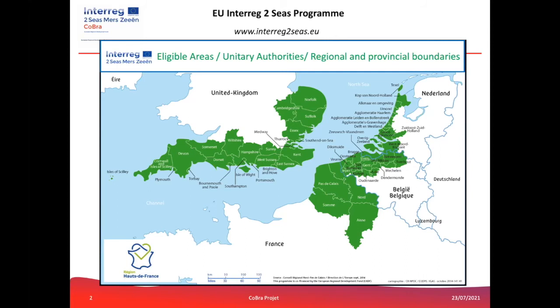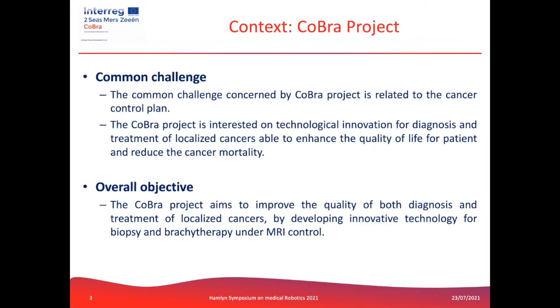Netherlands. So the aim of the CoBra project concerns the challenge of cancer control plan, where our interest is to improve and introduce new technologies related to localized diagnosis and therapy of cancers in order to improve the quality of life for patients and reduce cancer mortality. The main challenge concerning the regions supporting this project is also to reduce the gap between different regions in order to have more accessibility for treatment of localized cancer by giving facilities from a technological point of view.